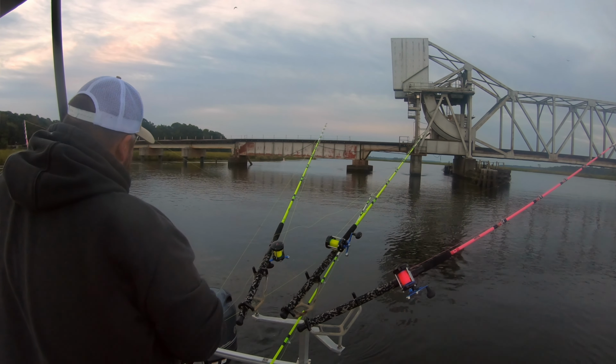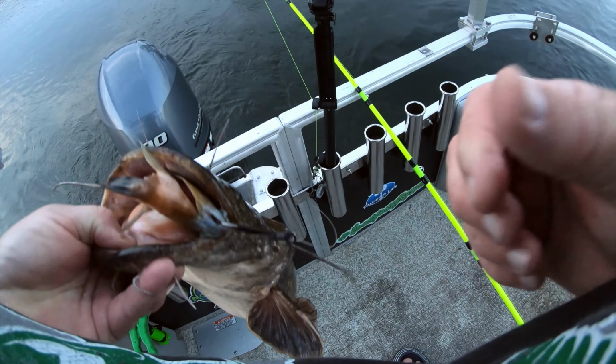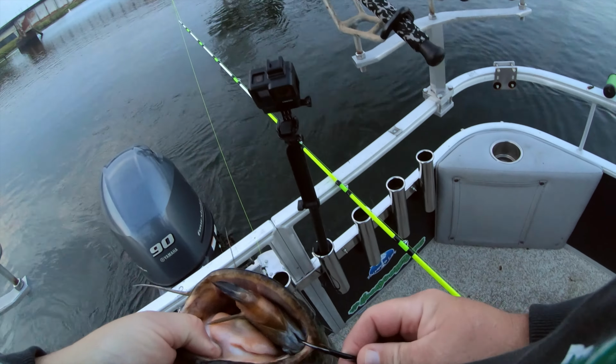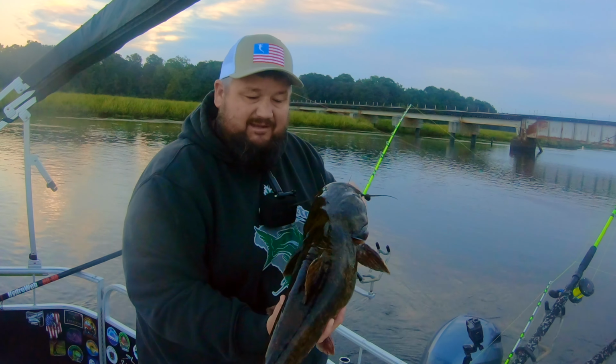There we go, the first fish is in the boat. I think that was probably a green sunfish head. All right, here we go, right in the corner of the mouth. That's a Nocturnal Nation raptor hook. Right there in the corner of the mouth. All right, guys, there's the first fish of the day.